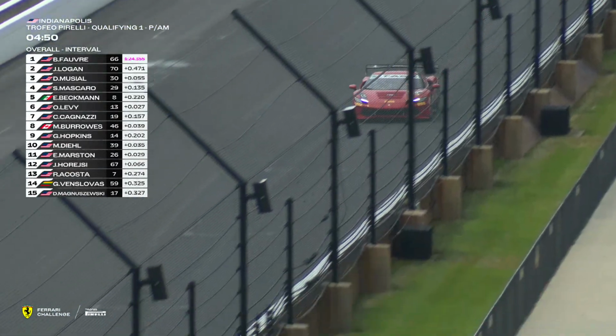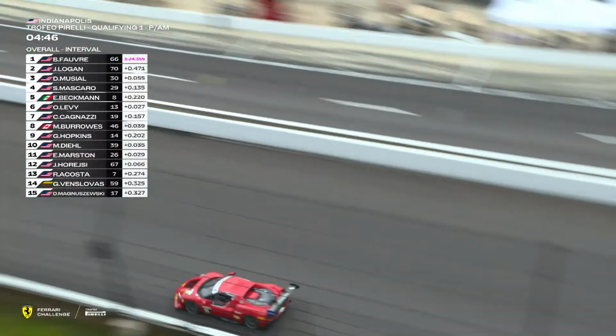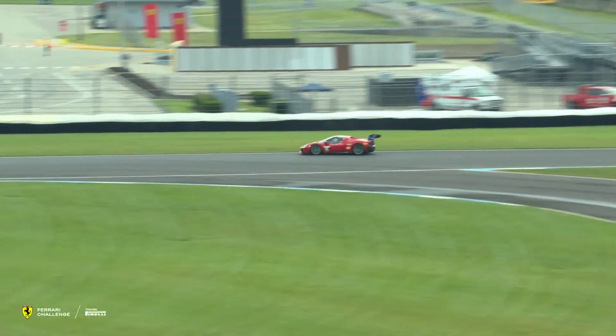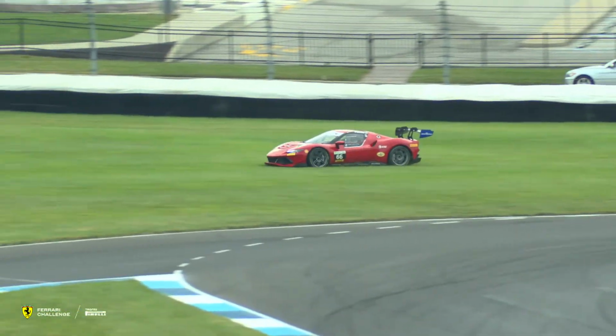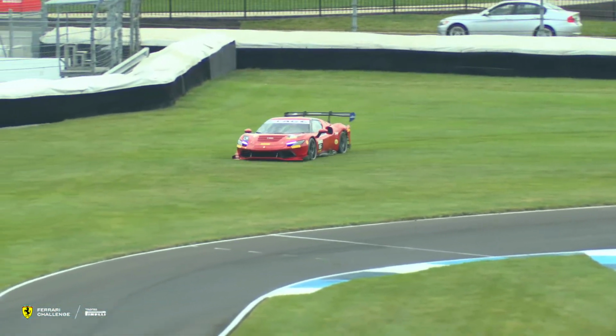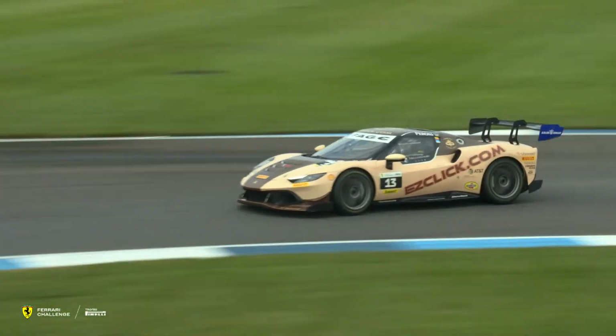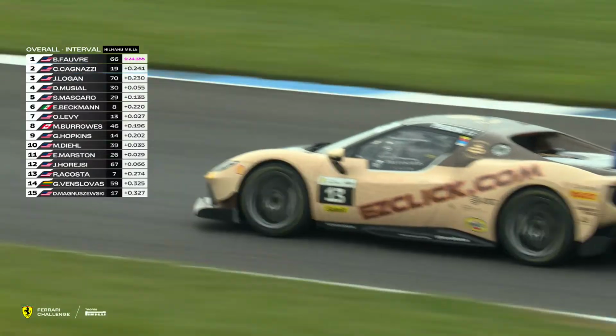Yeah, I think Fowler spun in corner 13. Also a very tricky corner where you battle a little bit with understeer and oversteer. Now we see on replay he actually runs to the grass on the right hand side, trying to use the track as much as he can, but then he dropped the right hand side wheels on the grass and then luckily avoiding the barriers.